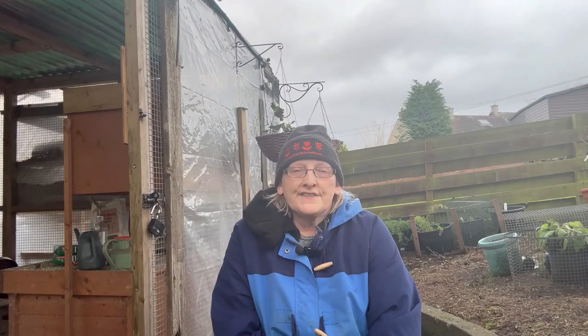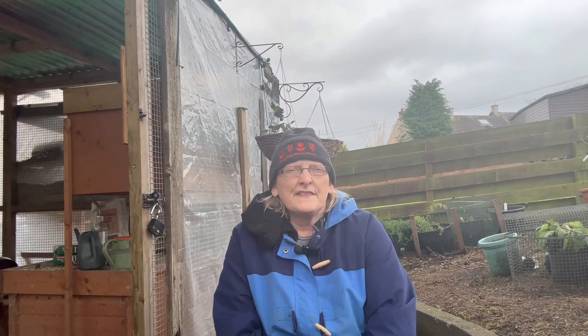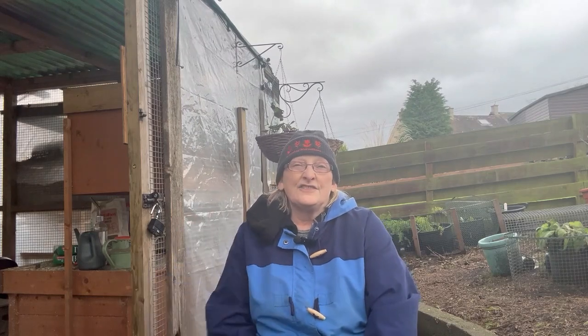Well, I've run out into the garden to get a couple of hours in before we have another storm. I don't think this one's got a name, but certainly we're going to have 40 to 45 mile an hour winds from about 1 o'clock this afternoon, right the way through the day and into the early hours of tomorrow morning. Yuck. So, I've come out and I thought, what can I do?